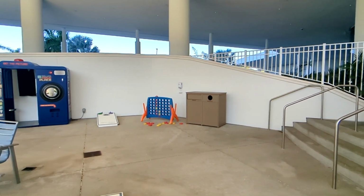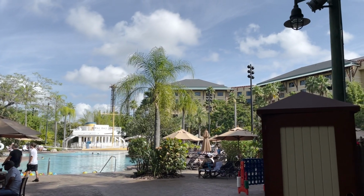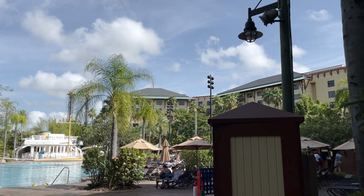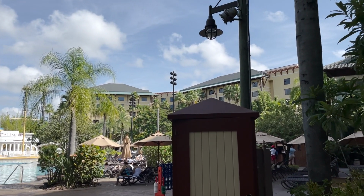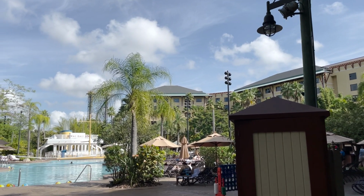And coming in at number 5, we do have the Loews Royal Pacific Resort Tropical Paradise Pool. So have you ever wanted to feel like you're in the South Pacific while not leaving Florida? That's exactly what you could do at Loews Royal Pacific Resort.